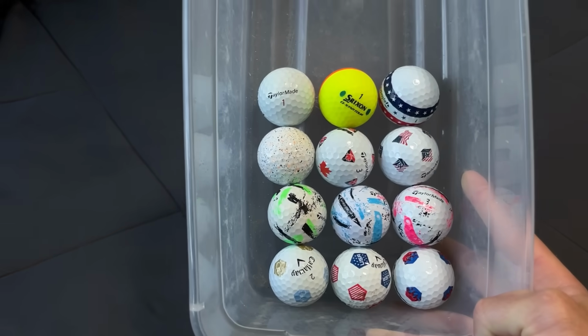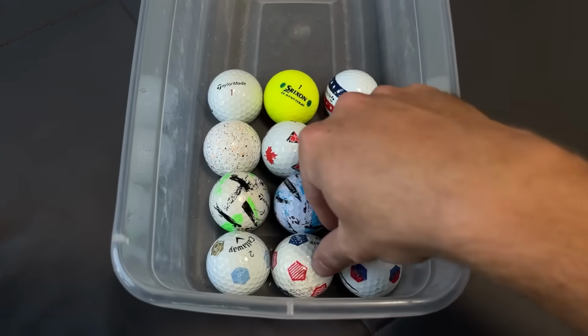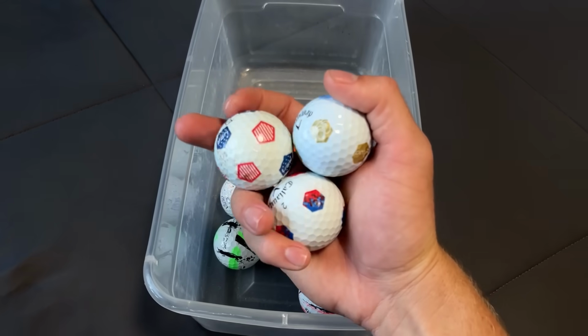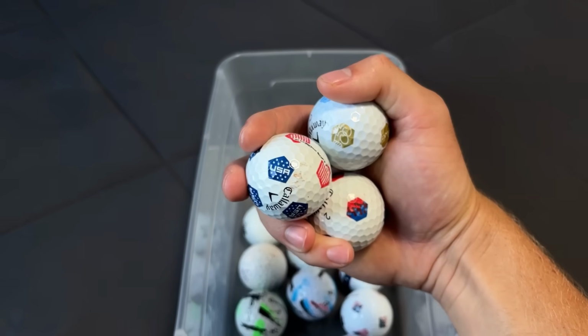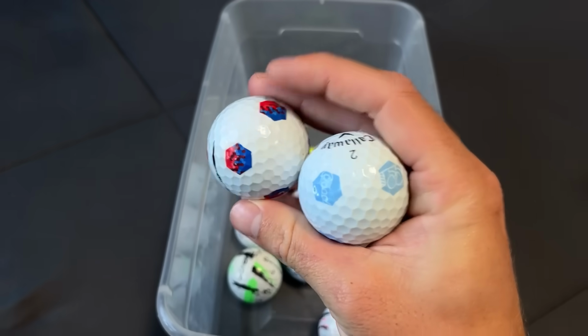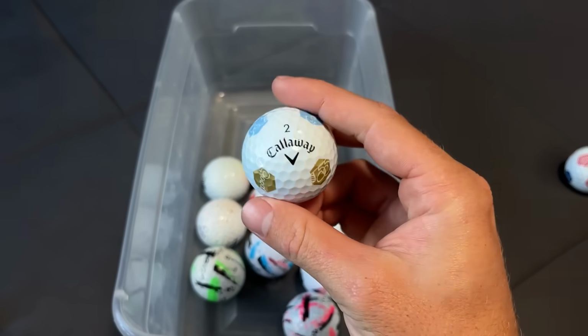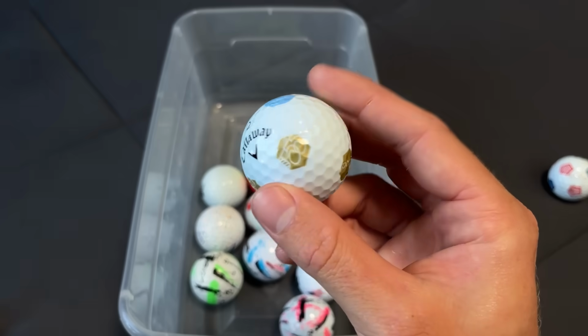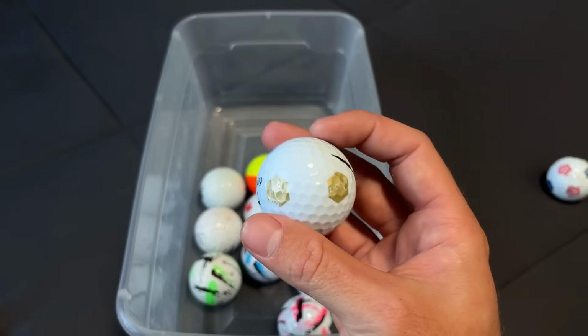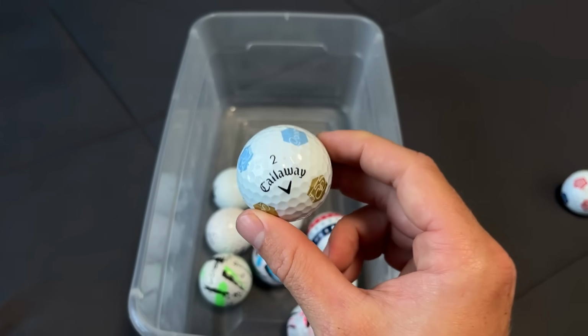Starting at the bottom are some Callaway Truvises. We find a lot of these, but it's always cool to find the special edition ones, like this Callaway USA golf ball right here, this kind of cool pixel looking one. And then this one I think is my favorite golf ball that we found. It's one of the Callaway and Good balls. They've made some balls with Good before, but they recently came out with a new model, and this is it right here, so it's pretty cool that we found it.